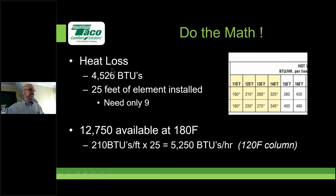That number is higher than that number. Yes, it's a surplus, but not by a lot. But if you multiply by the 160 BTUs per linear foot, then we just don't have enough. So we're going to pull from the 120 degree column, which means 130 out, 110 back, and it's going to be more than enough heat in the space. The advantage is our boiler is going to be condensing when it's calling. We don't need it to operate at that high temperature of 180. We can make it operate at 130 on a design day.